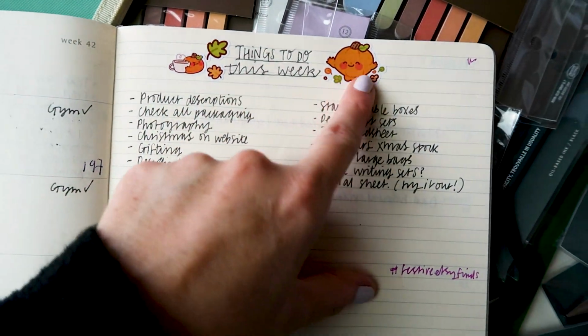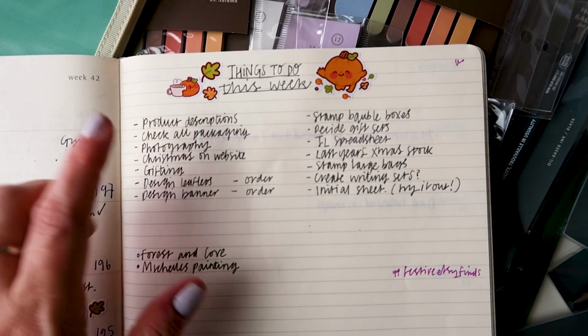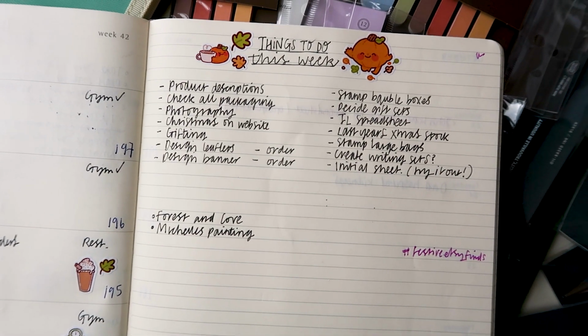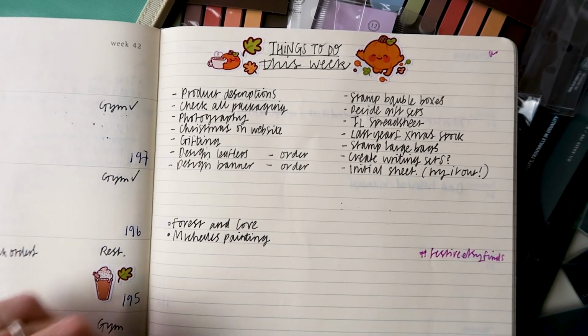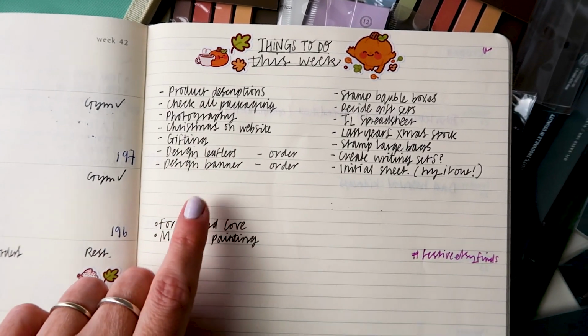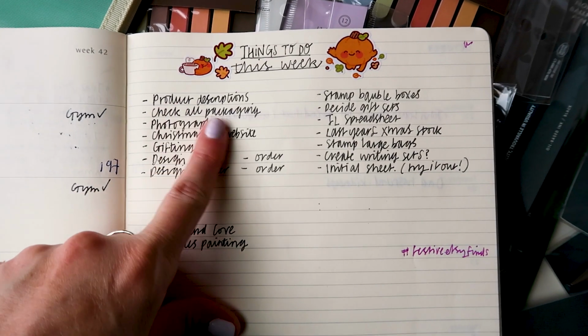Okay, so this is the list I've just written. These are my little catnip stickers here, aren't they cute? I need to do product descriptions. This is not in any particular order. Product descriptions for everything, so when things arrive I can just get them out in the world, because last year I released all of my stuff on the 1st of October. I have done the product descriptions for all of my Wild Meadow collection. It's just the Christmas bits and pieces I need to do.